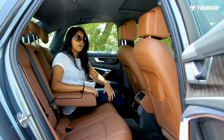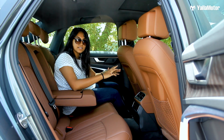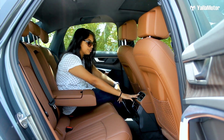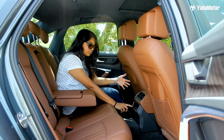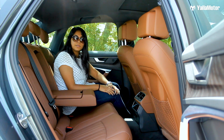Anyway, moving on, the entire car is a 4-zone climate control, so you do have the front seats that control their own climate as well as the back seats. We do have vents in the B-pillar as well as here, and it could be controlled exactly in the same motion as the front, whereas you push up for upping the temperature and lowering the temperature, and same with the fan speed up and down. So that's pretty much it about here in the back.